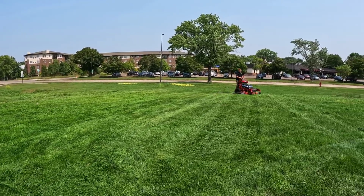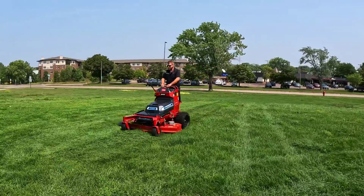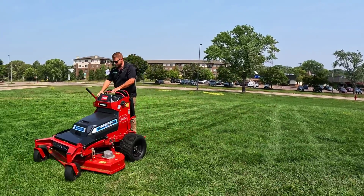So I don't want to mow all the grass. I want to leave some of it for other people. So I'm gonna let TQ take you guys over now and show you what it does.